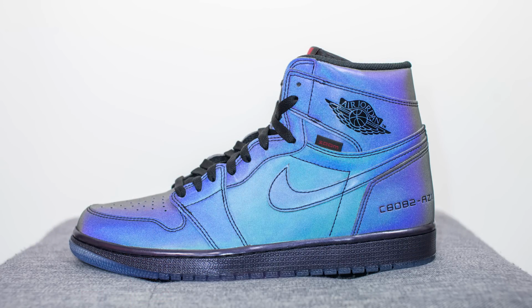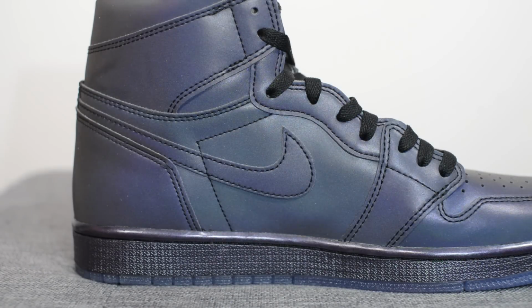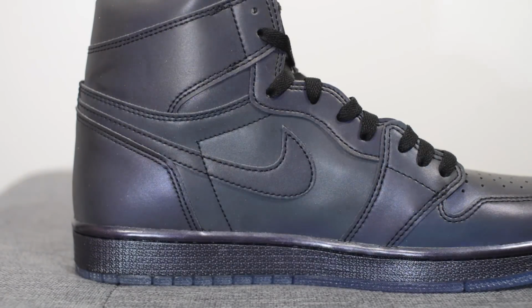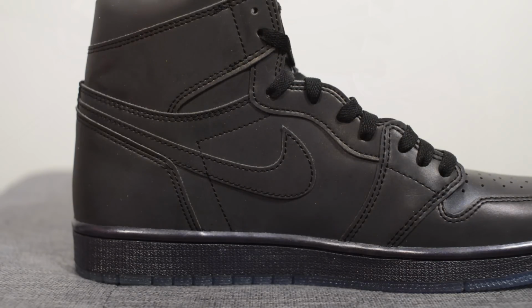So diving straight into the shoe, at first glance this looks like your normal Jordan 1 High, but the key difference about this edition is the upper of the sneaker. This is constructed in a synthetic material which is both iridescent and reflective. So whether there's direct light hitting the shoe or depending on the angle you're looking at it from, it can either look like a dark gray, in the absence of direct light, or it can really have this multicolored look to it when you see the shoe in the right lighting.